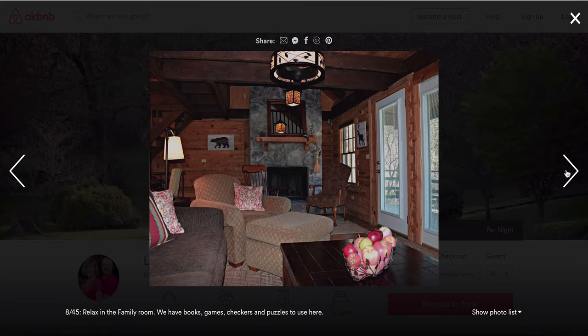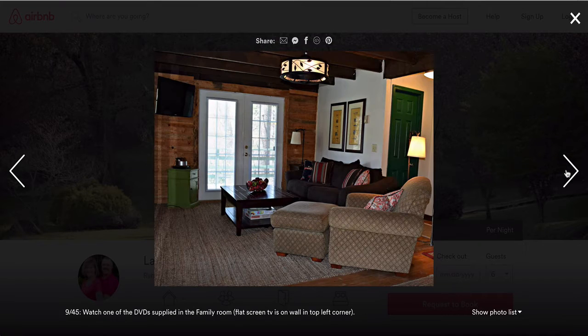It's also something that you can experiment with, right? You can put different pictures first and look at the amount of views that you get. Because that first picture really defines how many click-throughs you get, how many people that see your listing in the search result actually click on the listing. It has to do with the first picture mostly.